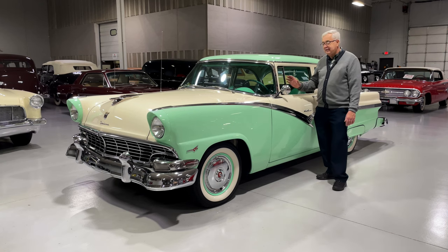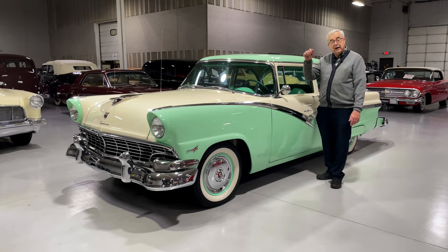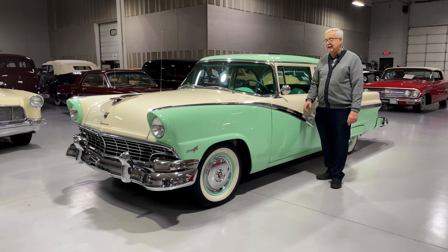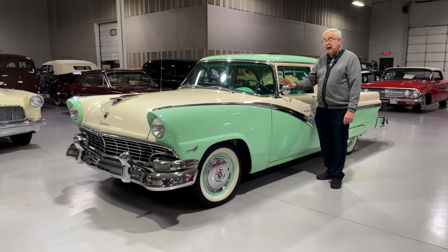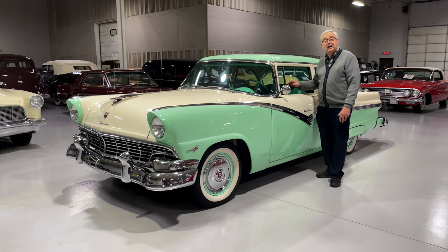Now, in these days, everything was an option. If you wanted power steering or power brakes, they didn't have these quote-unquote packages like you get on new cars today. You had to check off the list and go, I want power steering, I want dual outside mirrors, I want a certain kind of interior.